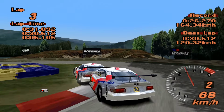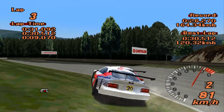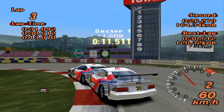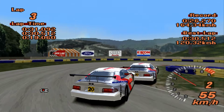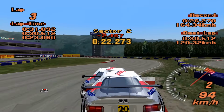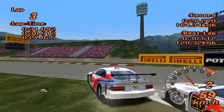In terms of driving dynamics, this drives beautifully. I love it. But obviously, it's just that power, and it has no power whatsoever. This is one of those cars where it is probably better to dump all the downforce off it and just run it without downforce, because the downforce isn't going to help this car whatsoever.